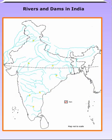The chief rivers of North India such as Ganga, Yamuna, Indus and Brahmaputra are fed by melting snow in summer and they never dry up. But the peninsular rivers such as Narmada, Tapti, Mahanadi, Godavari, Krishna and Kaveri are rain-fed and have water only if there is rainfall. Therefore, dams have to be built on these rivers and water has to be stored in lakes during the rainy season so that the water can be used in summer.